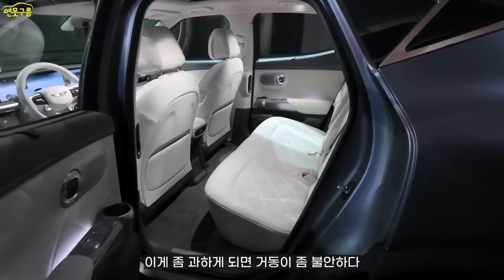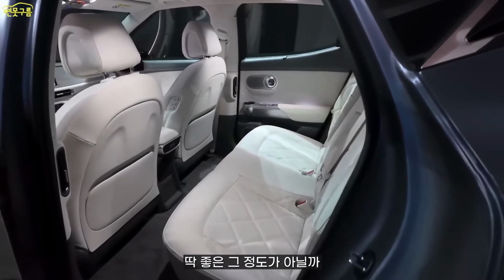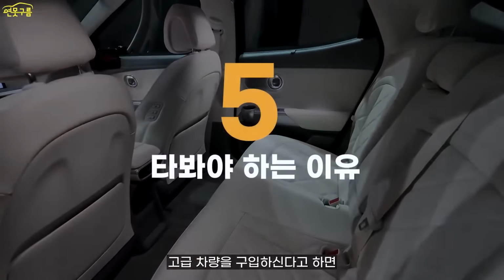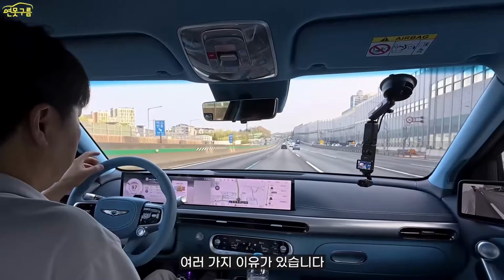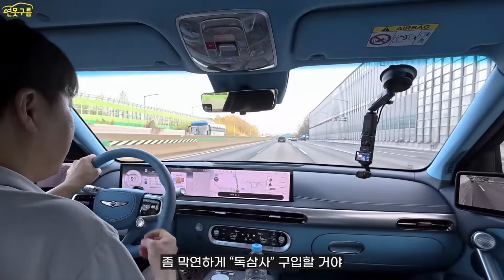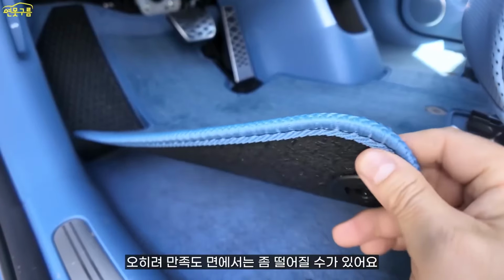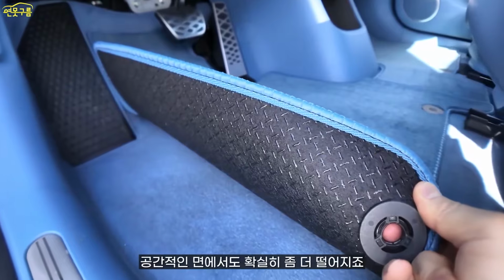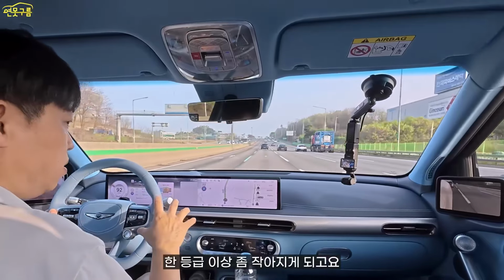If it gets excessive, you might think the handling feels unstable. But at this level, I think it's just right for a family to use. Especially when people around me say they're buying a luxury car, I recommend they try a Genesis for several reasons. Some people vaguely think, I'm just going to buy a German luxury car, when they're in the process of buying a luxury car. Actually, in terms of satisfaction, it might be lower because the price is much higher and the space is definitely less.